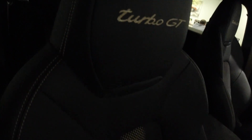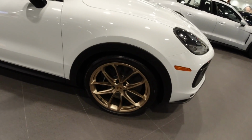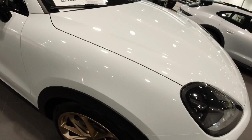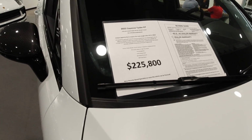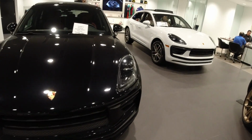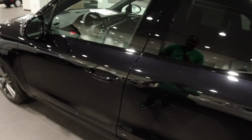This truck is sick. Once again, the fastest truck on the ring. Magnesium wheels, 10 piston calipers. I mean, this truck starts at like 180 something before options. Oh man, this truck is no joke. And we got some Macan S's back here. Very capable cars. I mean, you saw the video of me driving the GTS, the Macan GTS, the last one I posted.